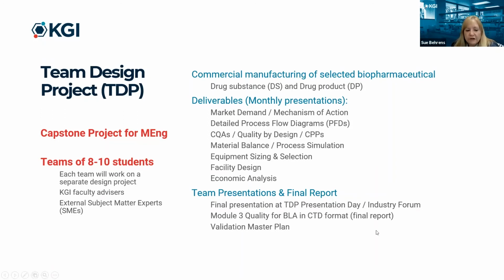and it caps off at the end of the year with a TDP presentation day, where we invite industry members to come in and they work with our teams and challenge them, asking questions, understanding, and helping to make sure that what the students get from the project is relevant to the jobs that they would need when they move out into industry.